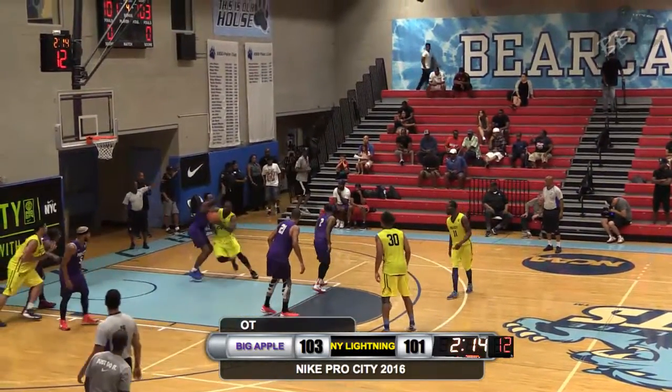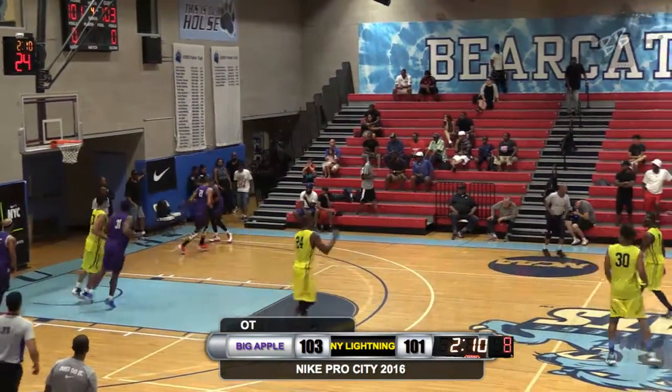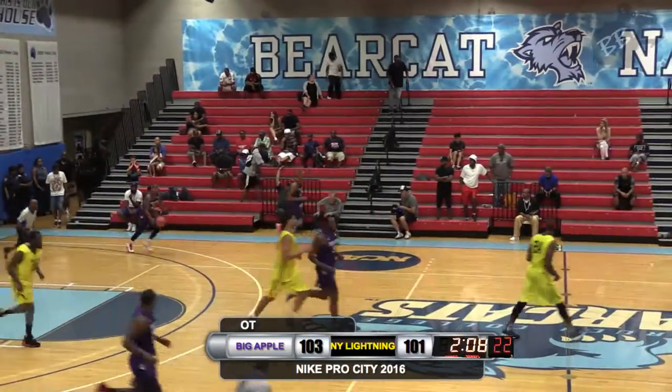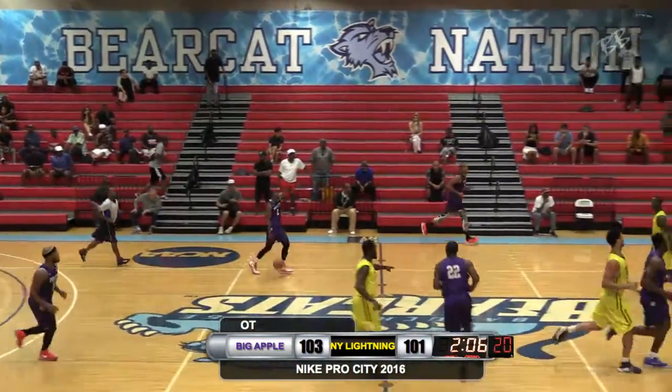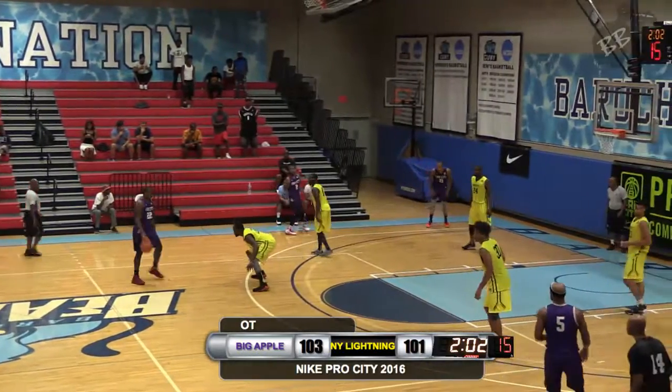Here's the Lightning. Justin Burrell posting on God's gift. That can't go. And Burrell was furious he didn't get a foul. Big Apple gets the rebound. They're going the other end with a 2-point lead. 2 minutes left in the extra period.